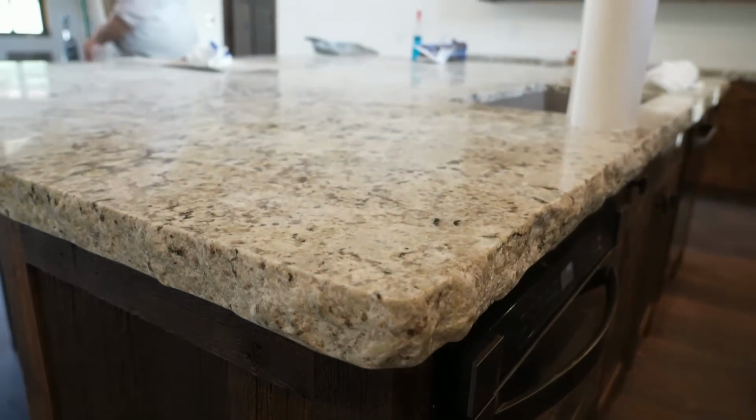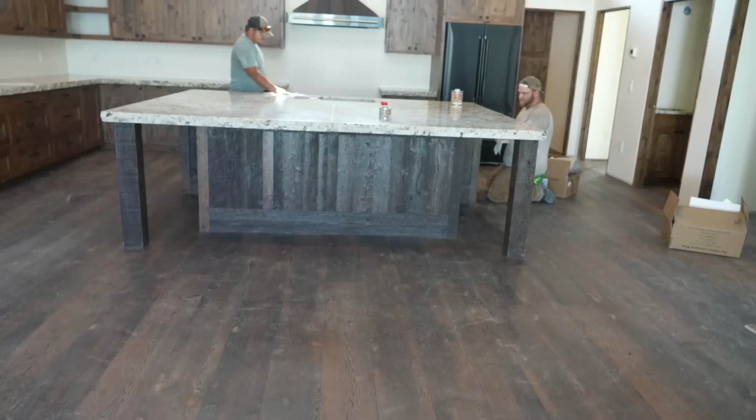All of the countertops are in and sealed. They are just wrapping up on the island. Once that is sealed, they are out of here. This went incredibly smoothly and very quickly. So it's so, so exciting to see all of this done.